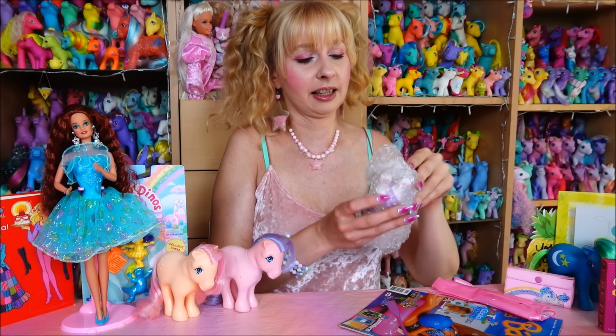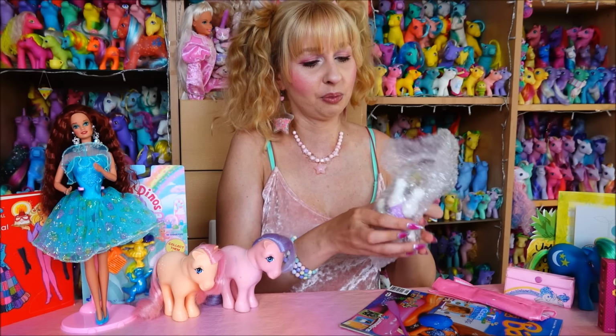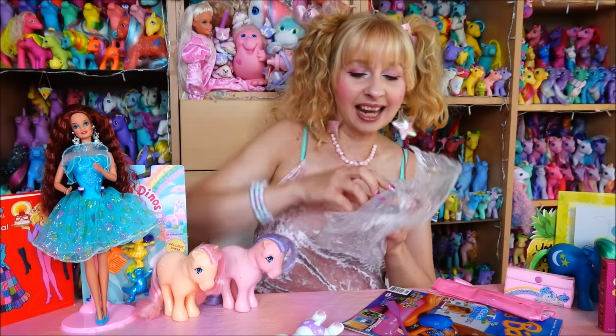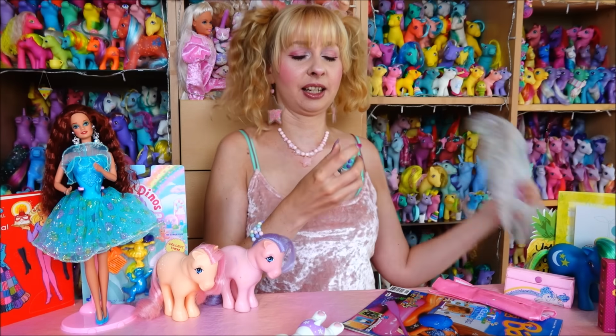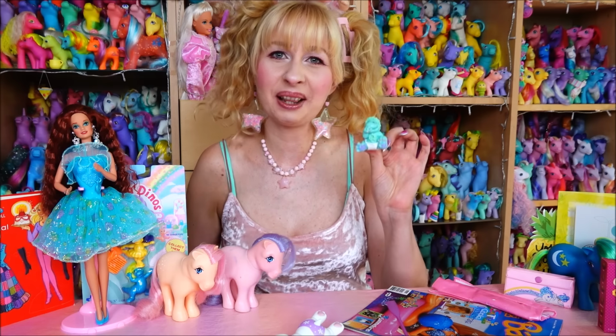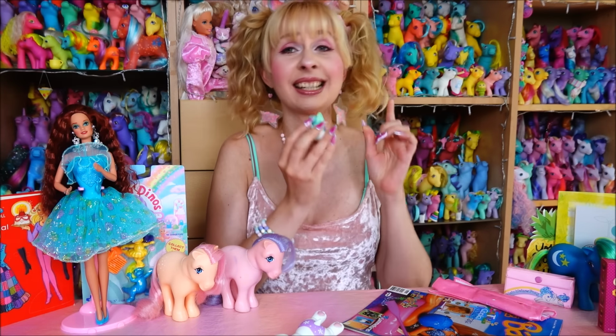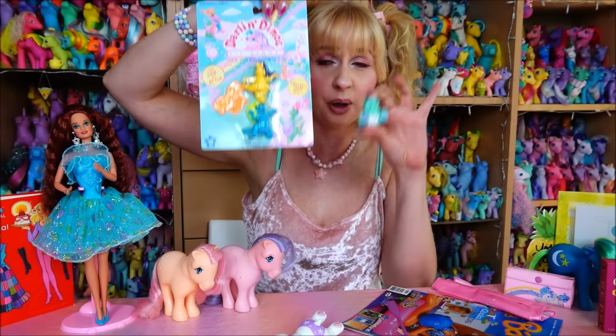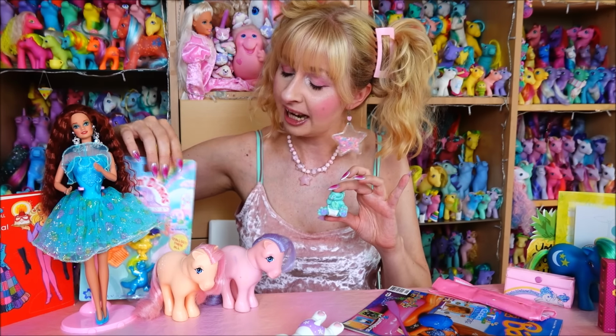First let's get to some of these small bits and bobs. Do I have this one? I think I don't have this one. This is not a Darling Dino. We had Darling Dinos here. This is a different toy line, but it's also early 90s and a little dinosaur.